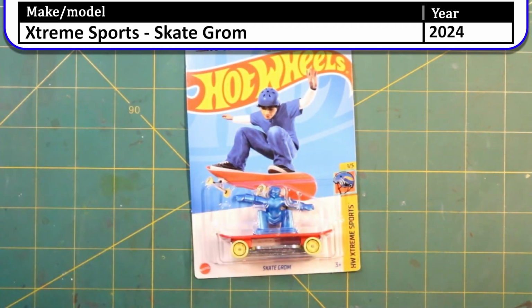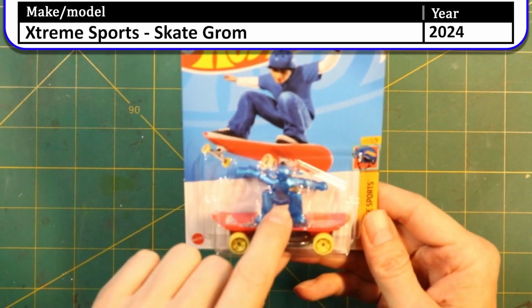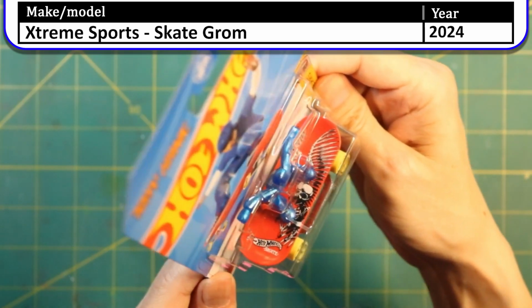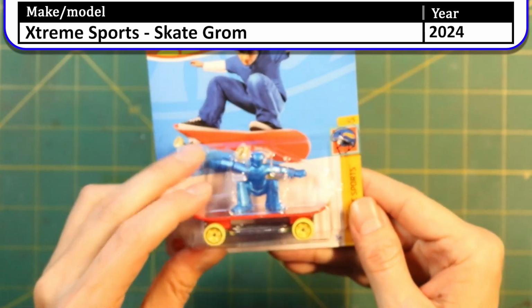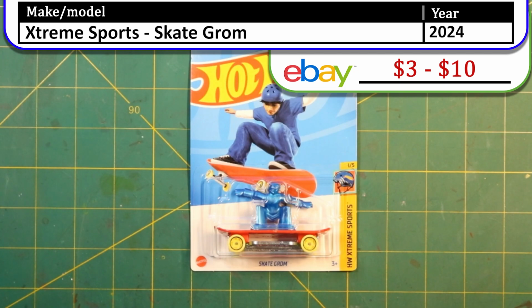Next up we have the Skate Grom from the Hot Wheels Extreme Sports series. This one is pretty cool because even though the skateboarder has very little detail, the skateboard actually has a good amount of detail. Now this is an old Birdhouse design on the top here, and it's actually quite detailed, so I thought that was pretty cool. I picked it up for that reason, and I also really like skateboarding and Hot Wheels, so this one ends up in the collection with all the other skateboarders.